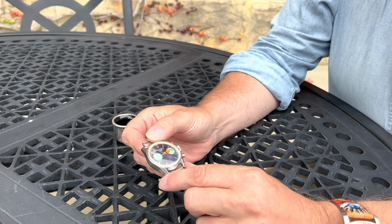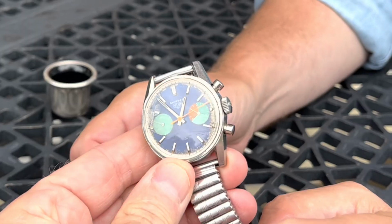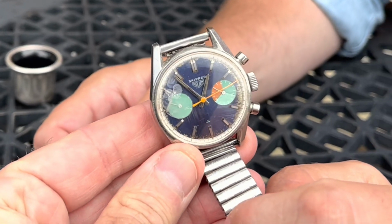Now that looks a bit ropey to me, and I think it would look ropey to an awful lot of people as well. Exactly. One of the rarest Heuer vintage watches on the planet.